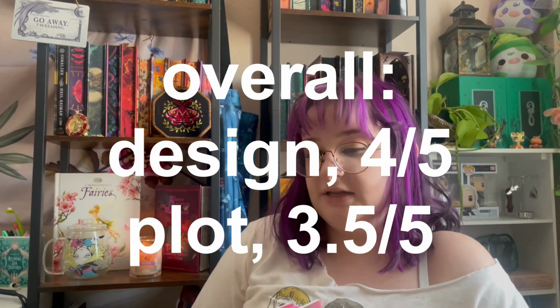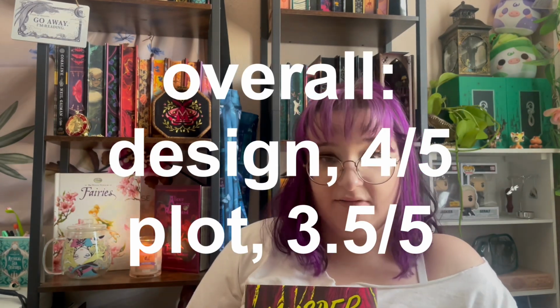It just read very YA. I think overall, Murder Road was probably my favorite Evernight read. I will probably give this book a solid 3.5 out of 5. I definitely enjoyed the plot of this book more than I enjoyed the other 3. Okay, so overall, my thoughts on Evernight as a subscription.